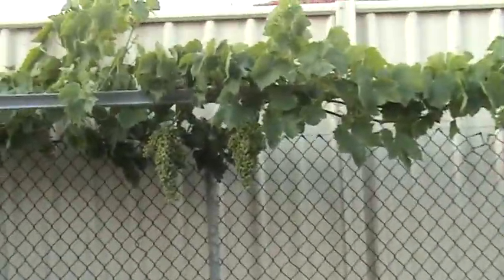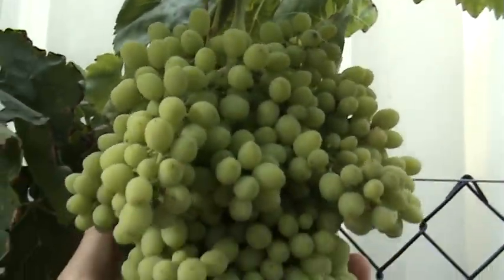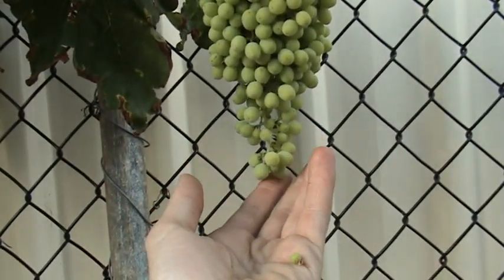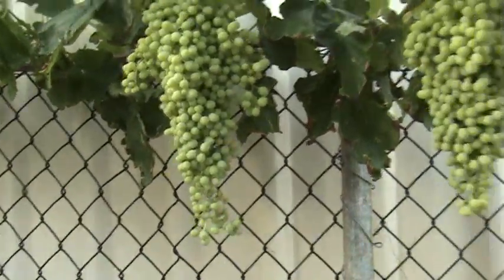Grapes, massive. This is my prized bunch of grapes. Oh, I so hope this doesn't fail. Oops, I just pulled one off. Yeah, these two bunches, very happy with.